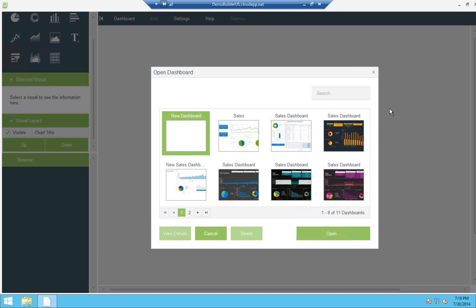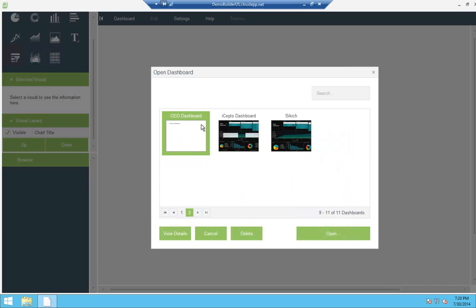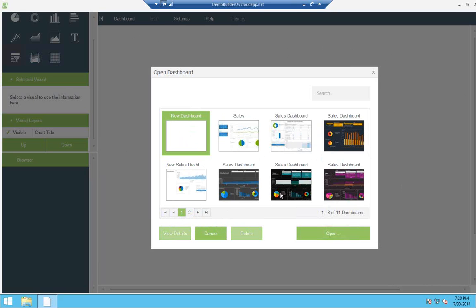So now we're looking at the Dashboard Builder. When you first open the Dashboard Builder, it's going to give you access to all of your dashboards. Here we have a bunch of different sales dashboards, as well as a C-level one. You can open up the ones that you've already created as well as create a new one here.